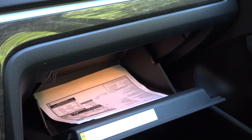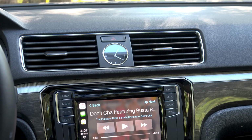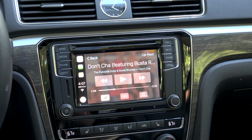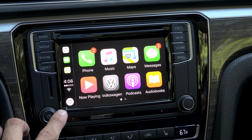On the passenger side, we find a large slot and bin-style glove compartment. There's a large bin here, and there's also a slot where you can put the instruction manual just above it. In the center of the dashboard, we find 2 large air vents and an analog clock, and then below that we have the touchscreen infotainment and navigation system. The model that we're driving does not feature factory navigation, but we do have Apple CarPlay and Android Auto integration.